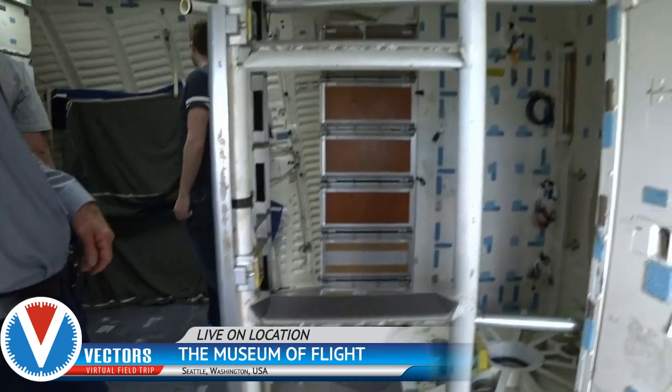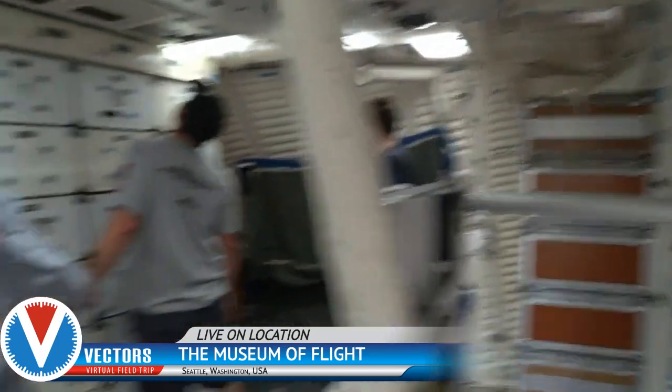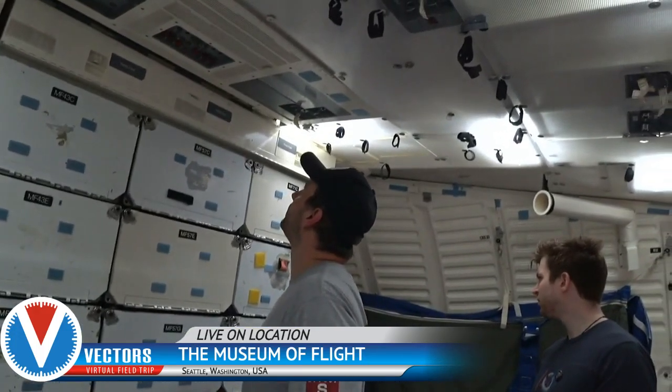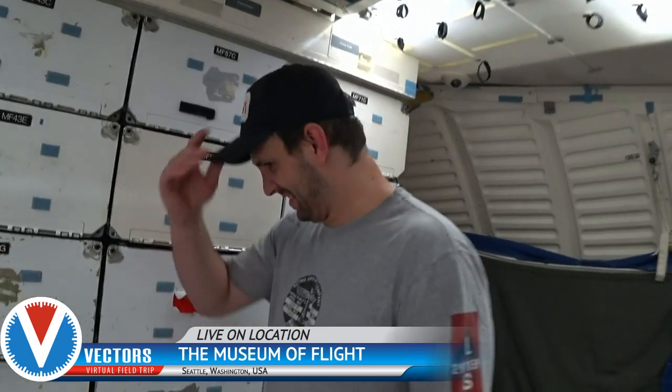I love how the Canadarm stuff has Canada flags. All right, this is cool. Ted, thank you for letting us do this. This is really cool. How do you like it? How you doing, EJ? I took a lot of pictures up there. Sorry, I wasn't talking. I was taking a lot of pictures.